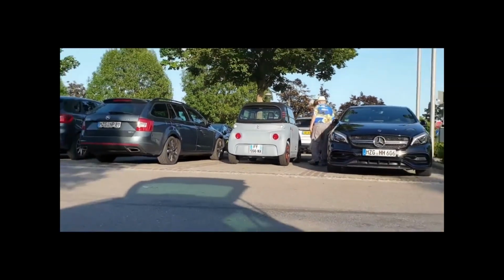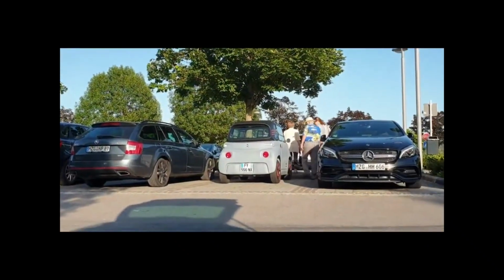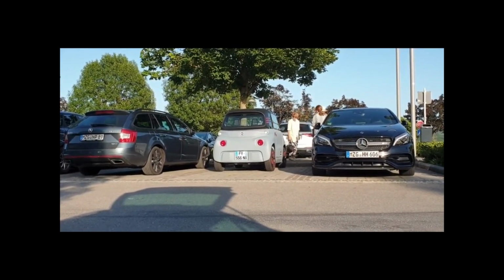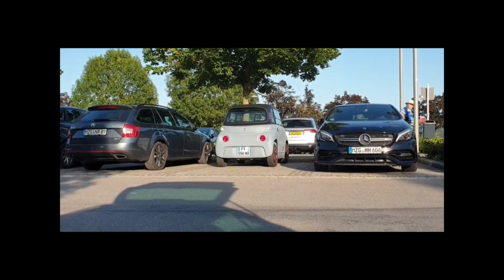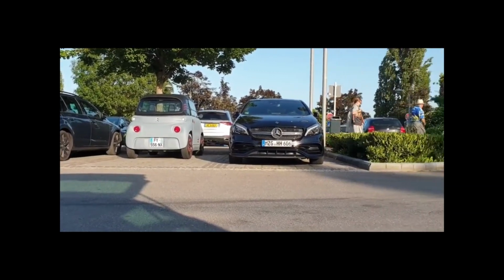Citroen Ami, a quirky electric quadricycle. The Citroen Ami, a compact, battery-powered quadricycle, made its debut in 2020. This unique vehicle pays homage to the original Citroen Ami, produced from 1961 to 1978, while embracing modern electric technology.